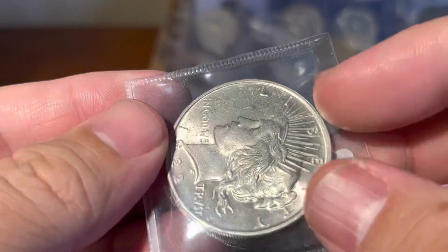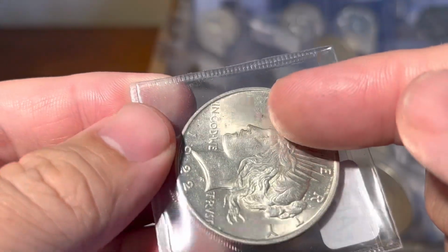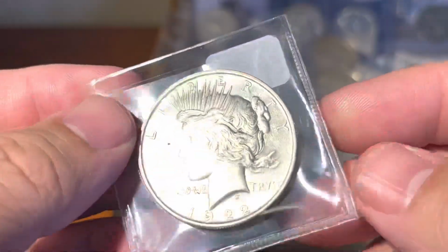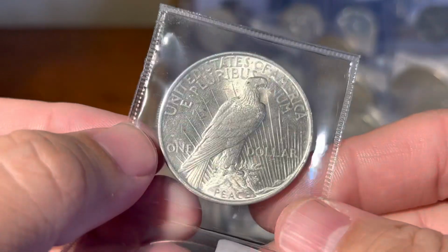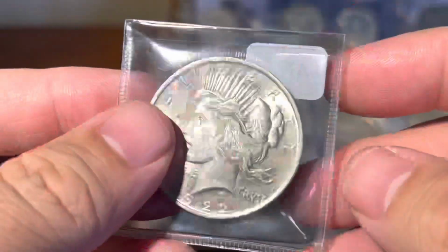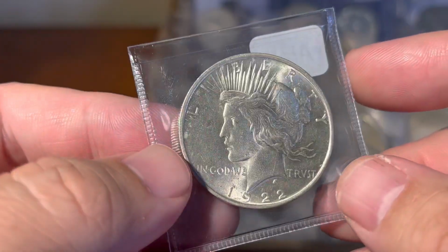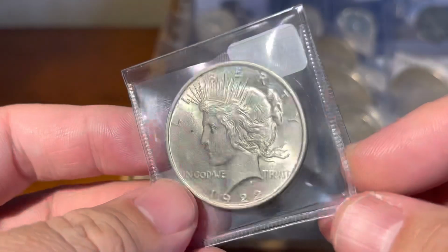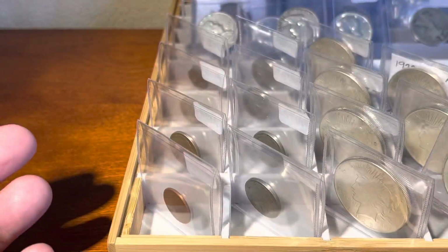Much better. I mean, look at the luster. There's less interruption in the fields area. Very, very nice, high quality BU coin right here. Again, we're not breaking banks here by buying mint state coins that'll traditionally sell for 20 or 30% higher. Why not go for something like this? And I have a number of them available.